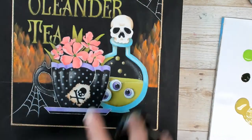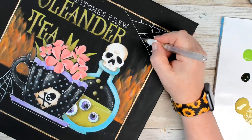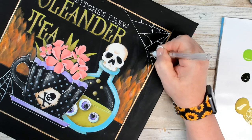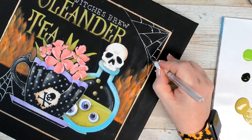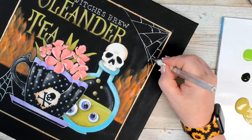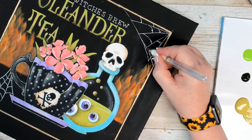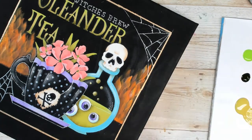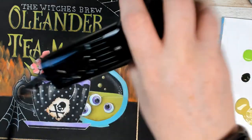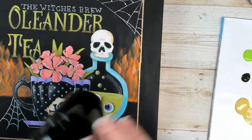So I'm drawing everything. I'm happy with this. I just don't like that spider's web in the corner. I think it needs to come down here. He's okay. That's the thing about spider's webs. They can be all wonky if you want them to be. There we go. That works. Spider's web. Aries. Ooh, I like that too.